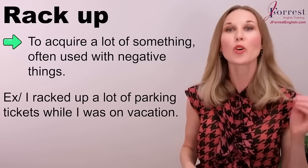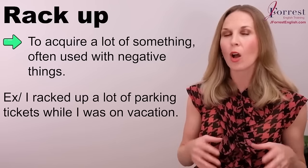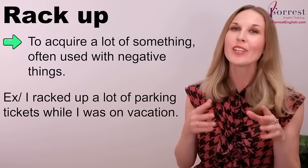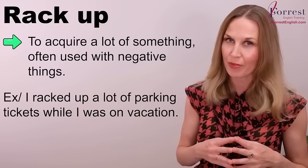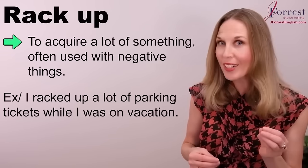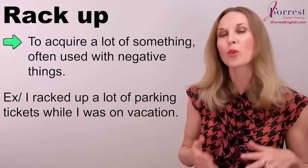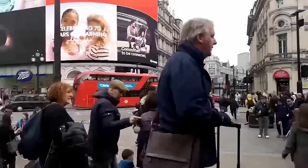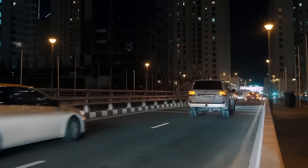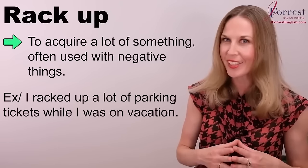Number seven, to rack up. This means to acquire a lot of something and that something is generally negative. For example, I racked up a lot of parking tickets while I was on vacation. So maybe you're in a new city and you're not familiar with the parking rules and regulations. So you racked up a lot of parking tickets.